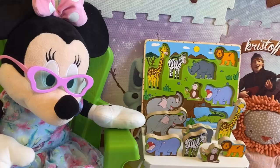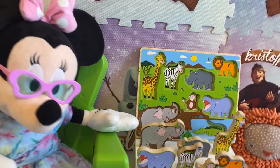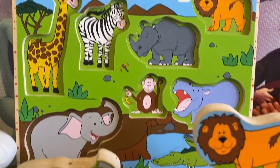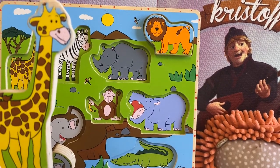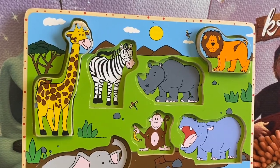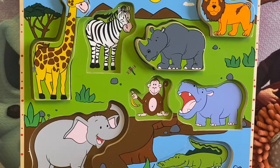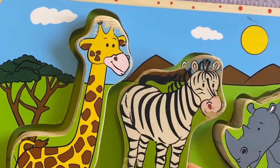Quack, quack, quack, quack. Mr. Lion, you're the king of the jungle. Can you help us to make this jungle animals puzzle? Of course. Lion, lion should go over here. Giraffe, giraffe should go over here. Rhino, rhino should go over here. Zebra, zebra, I'll put it here.